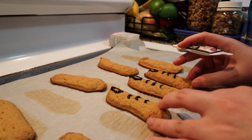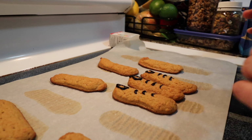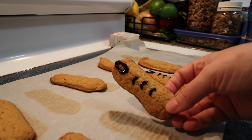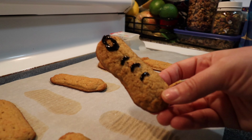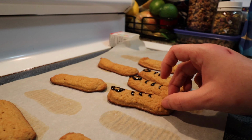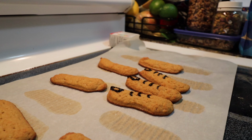But again, I had never used this recipe before, and so I wanted to stick to the original recipe as much as I could, just in case it didn't turn out. But I think that looks like a pretty creepy witch's finger right there. So now that our cookies are done, I'm going to take out our pudding and we're going to zest it up and make it all limey.